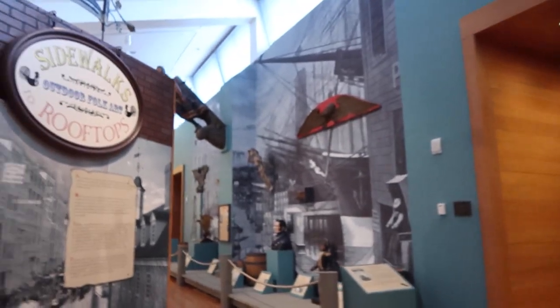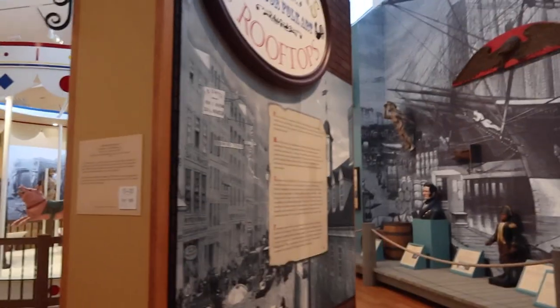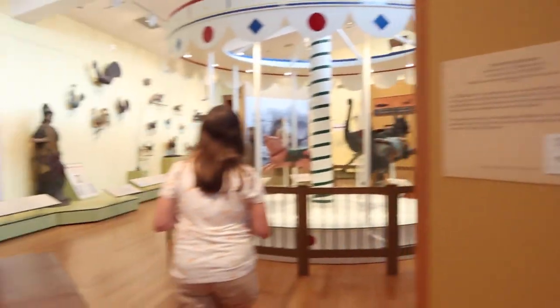Wow. Well, sidewalks and rooftops. This is stuff they'd put out on sidewalks, things they'd put on roofs, look, things they'd put on ships.